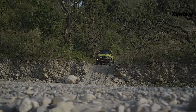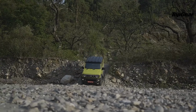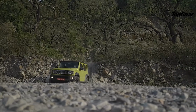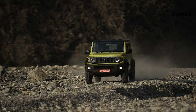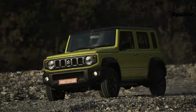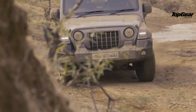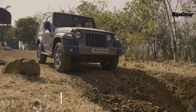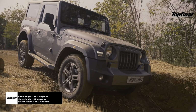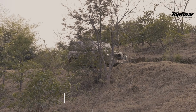Now, you've seen the capabilities of Jimny. I will give you a snapshot of what it's capable of doing. It has a departure angle of 50 degrees, which is better than the Thar. Breakover angle is almost the same. This gets about 24 degrees, and the approach angle is 36 degrees, whereas the Thar gets an approach angle of 42 degrees, which is better, but at the same time the departure angle in Thar is only 36 degrees, whereas the breakover angle in Thar is 26.5 degrees. So overall it's a mixed bag.